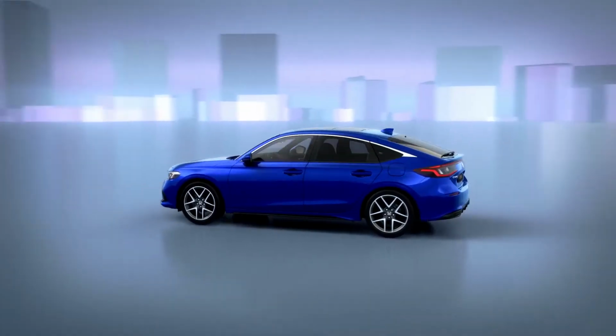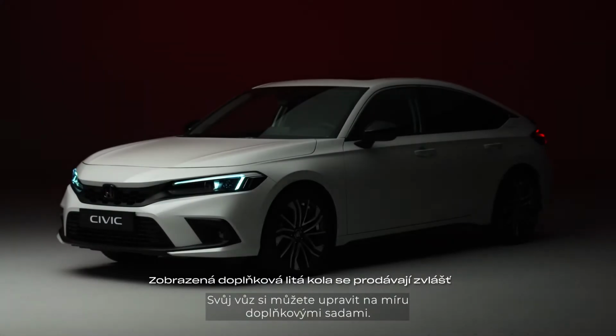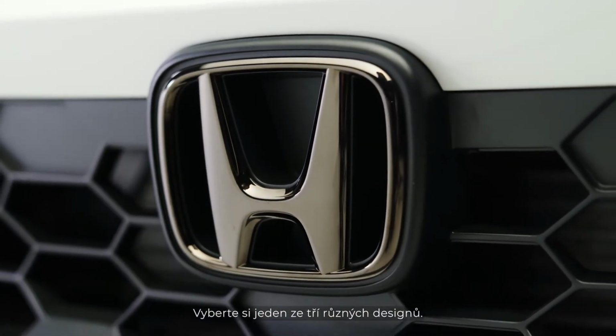Your new Civic is available in a range of premium metallic and pearlescent colors. You can personalize your vehicle with stylish accessory packs. Choose from three different looks.